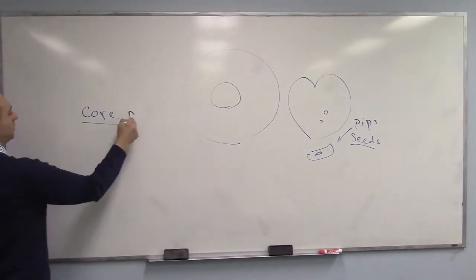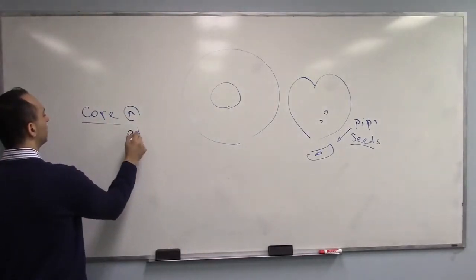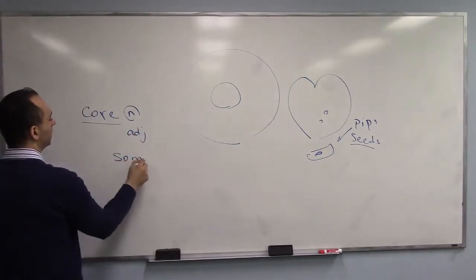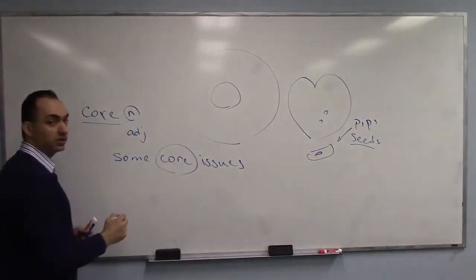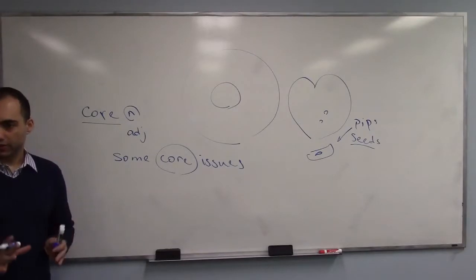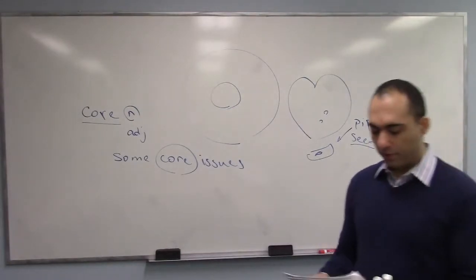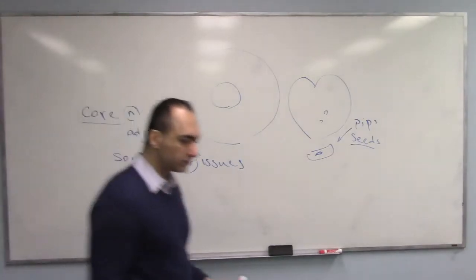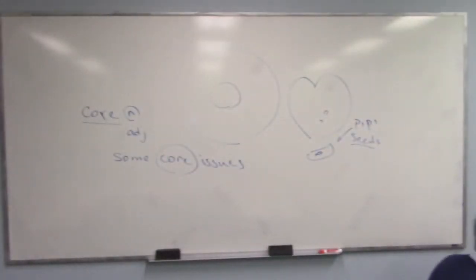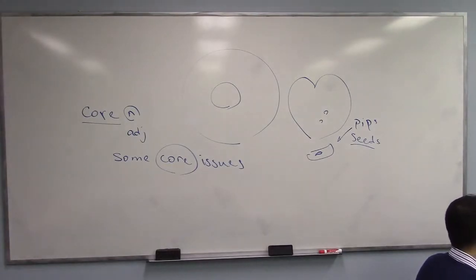Now, core issues. So core as a noun and core as adjective, sorry. As adjective. Some core issues. So core issues are important, necessary, essential issues. Very important, central. Some core issues, and I'll only give you a couple of examples from here, from Longman. So core is adjective. Core subjects, core curriculum.